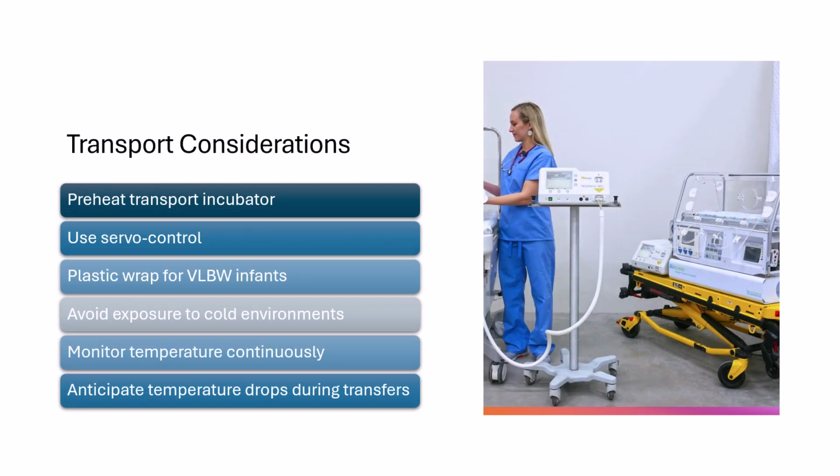Transport is a vulnerable time for neonatal thermoregulation. Always preheat the transport incubator and use servo control during transport. For very low birth weight infants, plastic wrap provides additional insulation. Avoid exposing the baby to cold environments during transfers between units or facilities. Monitor temperature continuously throughout transport. Be aware that temperature drops commonly occur during transfers into and out of the transport incubator.